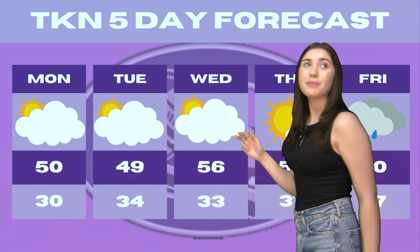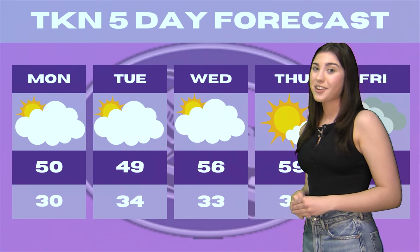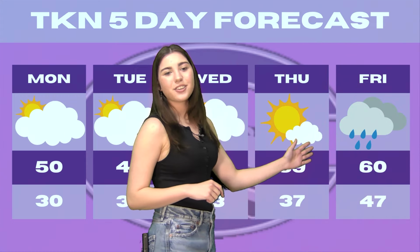On Wednesday, there will be a high of 56 degrees and a low of 33 degrees. We are looking at another partly cloudy day. Going into Thursday, we have a high of 59 degrees and a low of 37 degrees. There will be mostly clear skies with a few passing clouds.